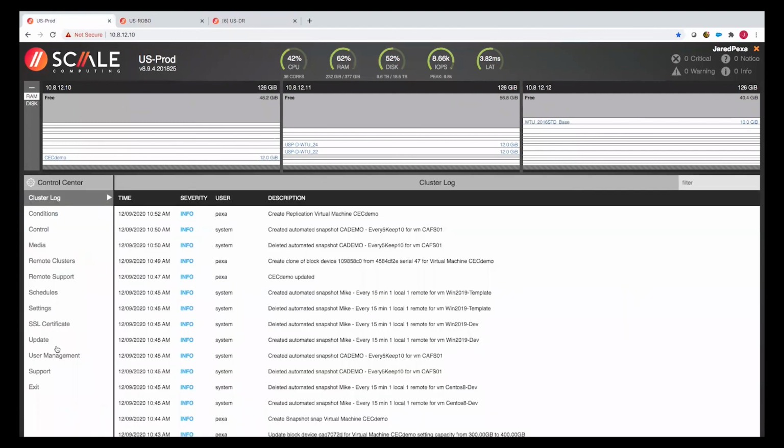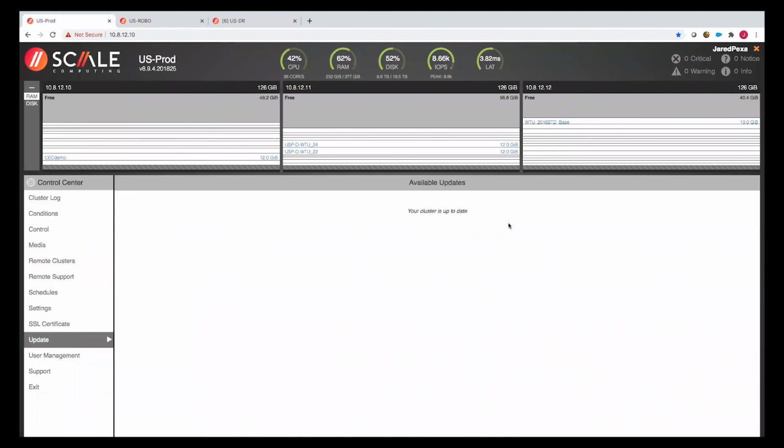A couple other things here, just real quickly. Updates are handled really slick from a Scale perspective. We don't have an available update, but if we did, there'd be a green button up here that says apply update, with all of the release notes listed. What happens when you kick off an update is it's all non-disruptive. It's going to live migrate the virtual machines off of node 1 and bounce them across the remaining nodes in your cluster. Apply the update to node 1, power cycle, whatever it needs to do to node 1 to fully complete that update, bring node 1 back online, move over to node 2 and do the same thing.